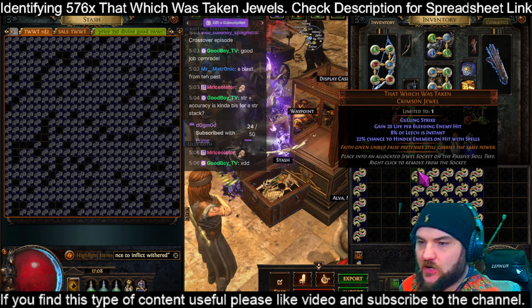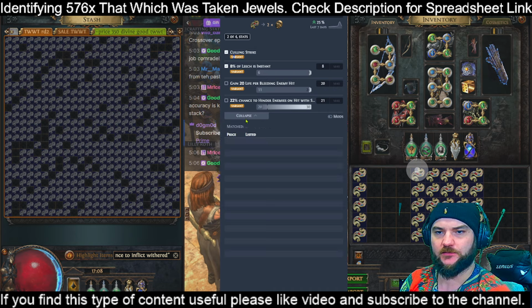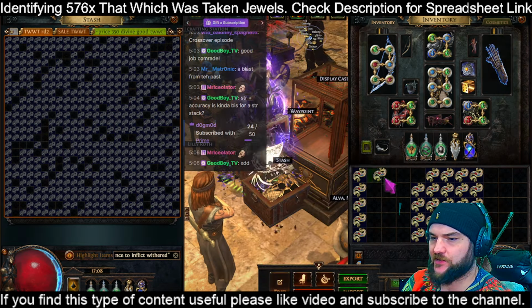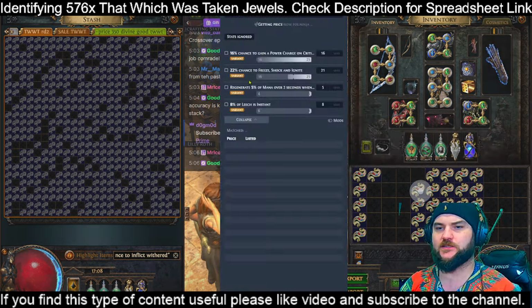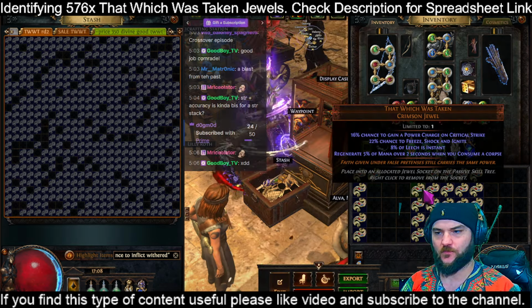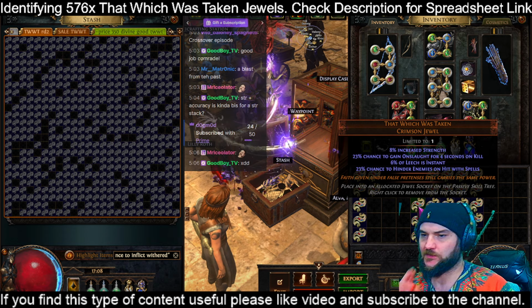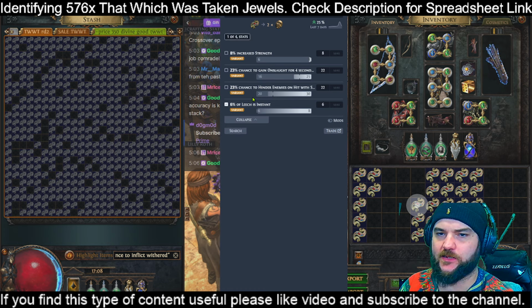This has got cold plus leech. That one actually, the two of those might. Yeah, at least 100 divs just for those two mods. Power charge on crit and instant leech on this one. Ooh, onslaught on kill, instant leech, and percent strength.